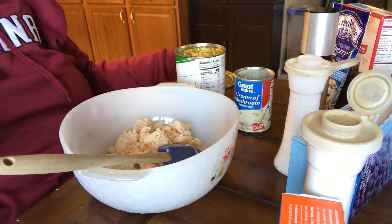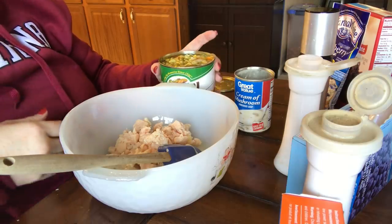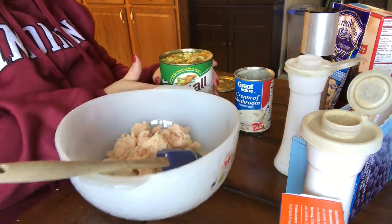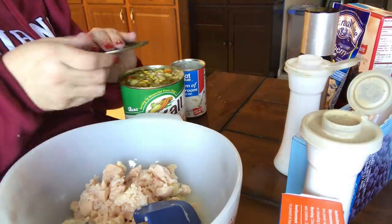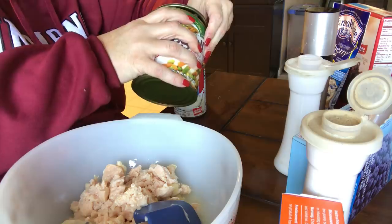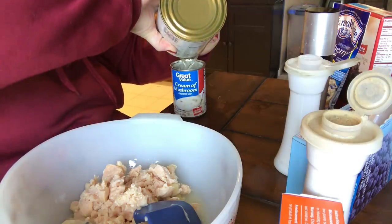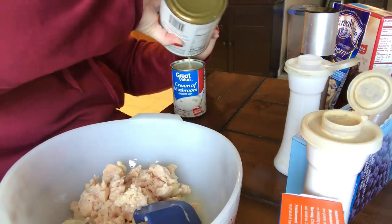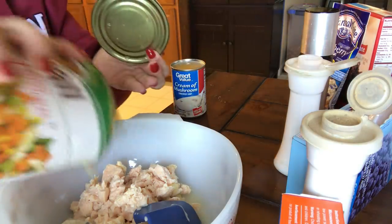And Veg-All, if you guys aren't familiar with Veg-All, it is just mixed vegetables and it just comes in a can. So it's like a can of vegetables, but it's all different kinds. And again, the recipe called for Veg-All when I first learned how to make it, and that is what I use every time. I'm sure that you could use just vegetables and, you know, frozen vegetables or however you like them, but you do need to drain this. My soup can is full. And then you just add that.